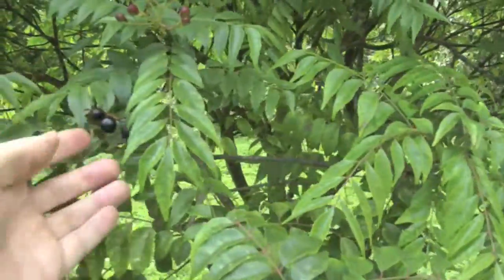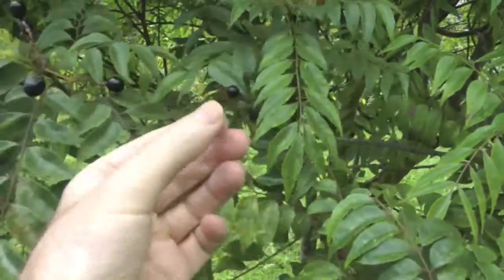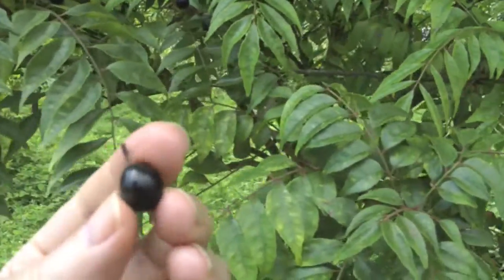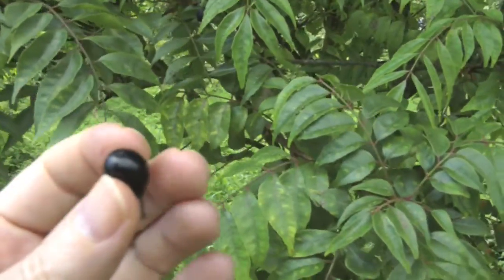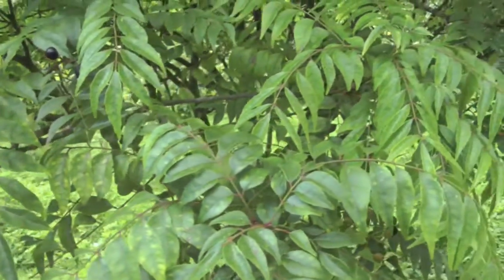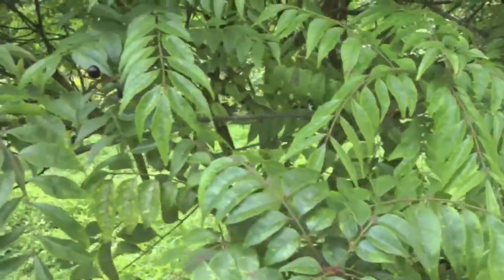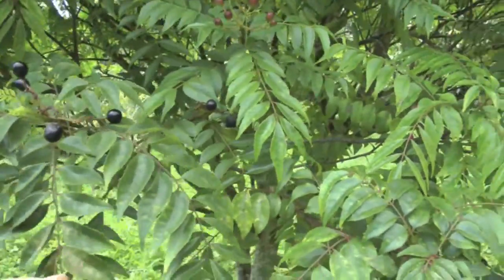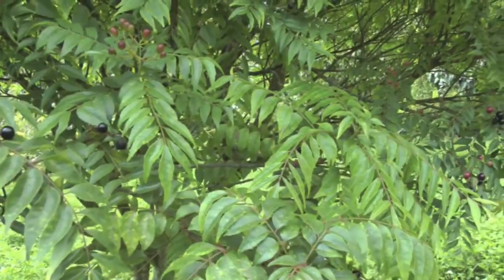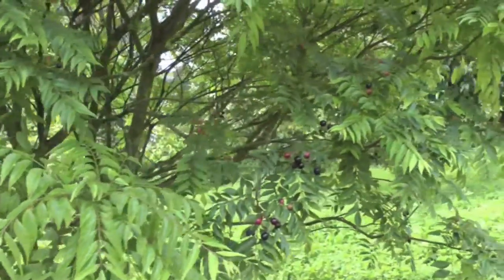It's got some little berries on it too. You can eat these berries, but I've heard the seeds are poisonous. And they don't taste that great. They're not my favorite. They basically taste the same as the leaves, same flavor. This tree is known for its leaves, not for the berries. But if you're in a crunch, you could eat the berries too, I suppose.